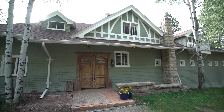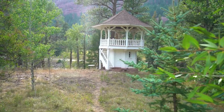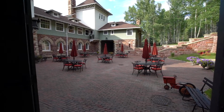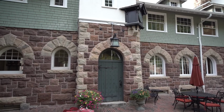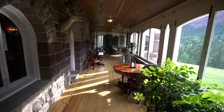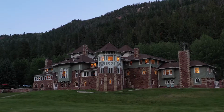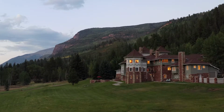There's the separate carriage house with original carriages, as well as multiple outbuildings like the Riverside Gazebo, cottages, and of course, the iconic courtyard that instantly whisks you away to another time and place. One of the reasons why filmmakers chose this spot for the filming of the 2006 movie, The Prestige. Now, add in the extensive water rights and access, and this is a once-in-a-lifetime opportunity.